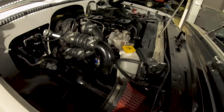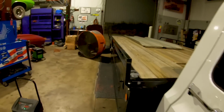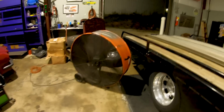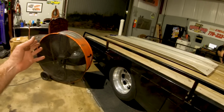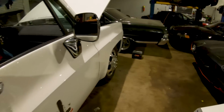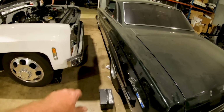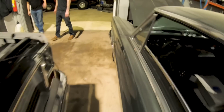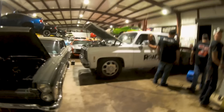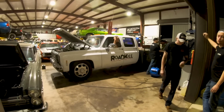Hopefully all of these boots stay on because I've blown off a couple of them before. We'll turn on the other fan. I want to see the smoke, but I don't want to be here for it. You definitely don't want to be in between the Comet and the ramp truck. Gonna go right here.